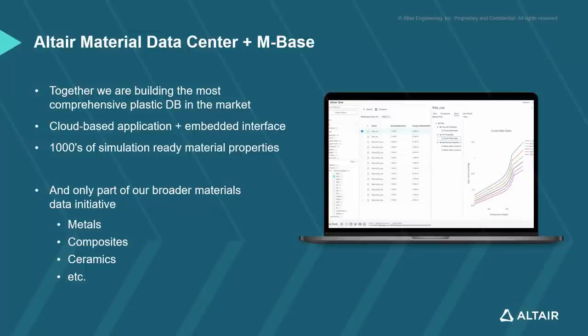Okay, probably the thing I'm most excited about are two recent announcements. One, the release of Altair Material Data Center, our new cloud-based material data application. And two, the acquisition of Embase, a leading supplier of plastic material properties. Together with Material Data Center and Embase, we are building the most comprehensive plastics database in the market. This will have thousands of simulation-ready material properties that can be used directly inside of Inspire Mold. And this is only part of a broader material data initiative for Altair. This will eventually include metals, composites, ceramics, etc., all in a form that is simulation-ready and compatible with Altair solvers as well as other industry solvers. So this is very exciting. I'm looking forward to how this builds out over the next several months.